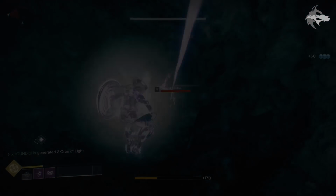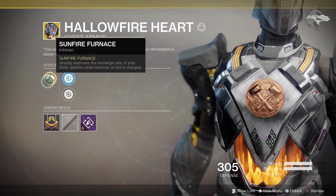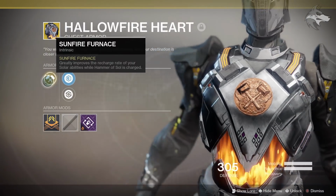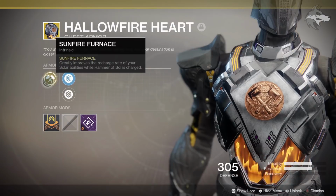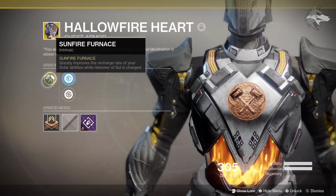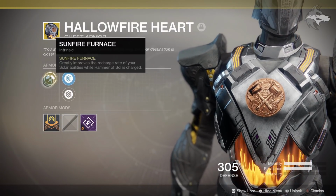For the Sunbreaker specifically, Hallowfire Heart is a fairly decent exotic. Sunfire Furnace greatly improves the recharge rate of your solar abilities while Hammer of Sol is charged. Essentially, if you're holding onto your super, you will charge all of your other abilities quicker. I'd rather be using that super as much as possible, unless there was a specific instance where I knew I was going to be holding onto it for some time.